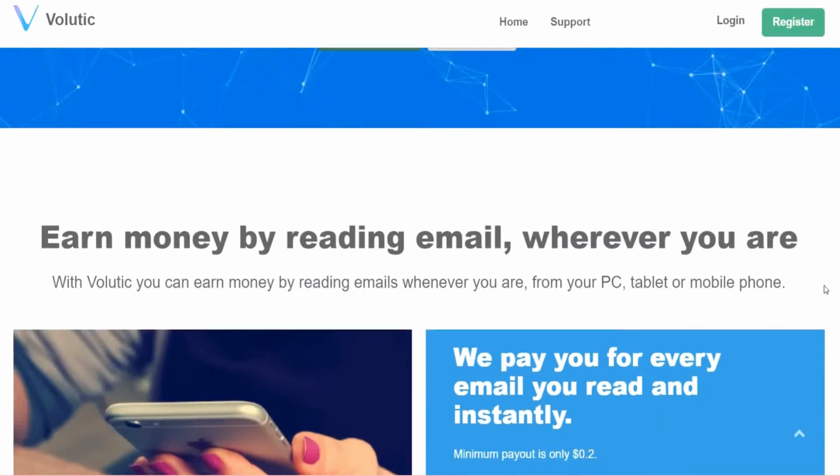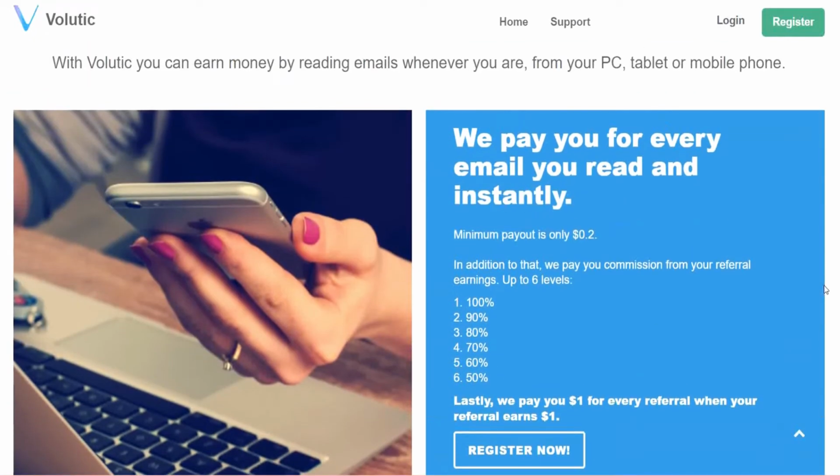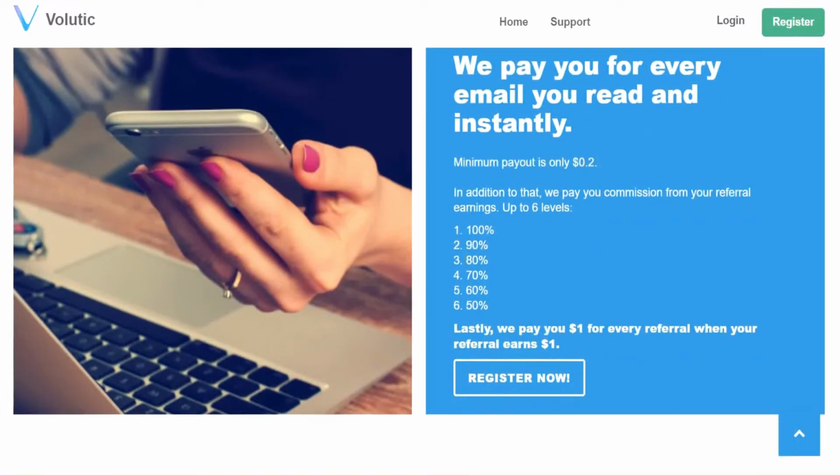Now, when you scroll down again, you will see this paragraph. Here they say, we pay you for every email you read and instantly. So you don't need to wait. They will cash out your earnings immediately as long as you request a minimum of only 20 cents.